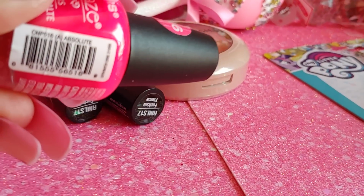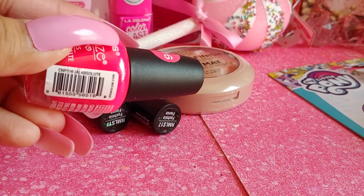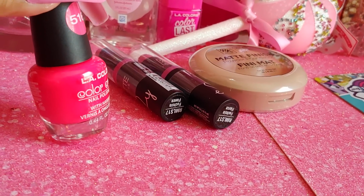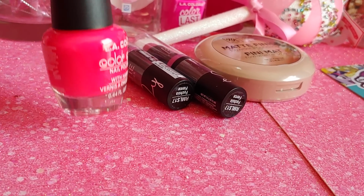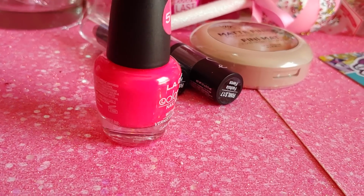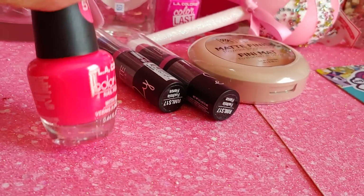Okay, then Dollar Tree, I found this polish right here by LA Colors Color Craze, number 516, and it's called Absolute. And it's a real pretty neon pink, like a fluorescent color. It has an orange tint to it, but it's really not orange when you see it.